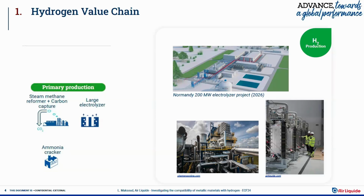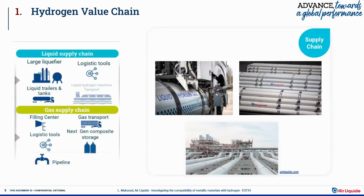To give an example, in the project Normandy, the group produces the first and largest low carbon hydrogen for industries in the region. If we talk about distribution, storage and usage of hydrogen, we produce pipelines and also cylinders and tanks, sometimes even on board ships, boats, or even airplanes, either in gas state or liquid state.